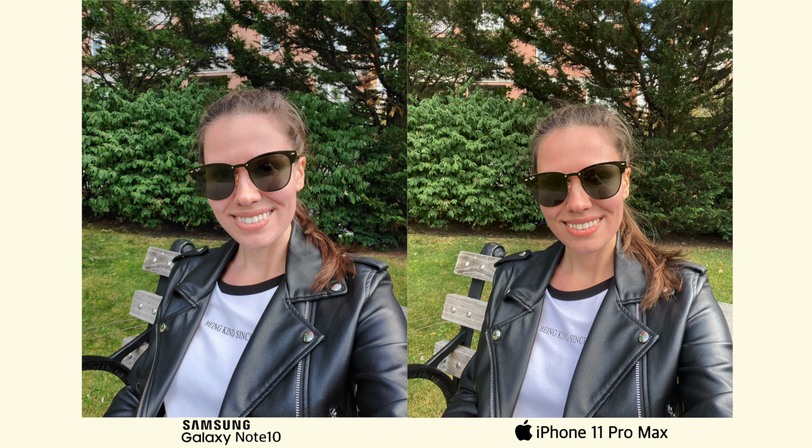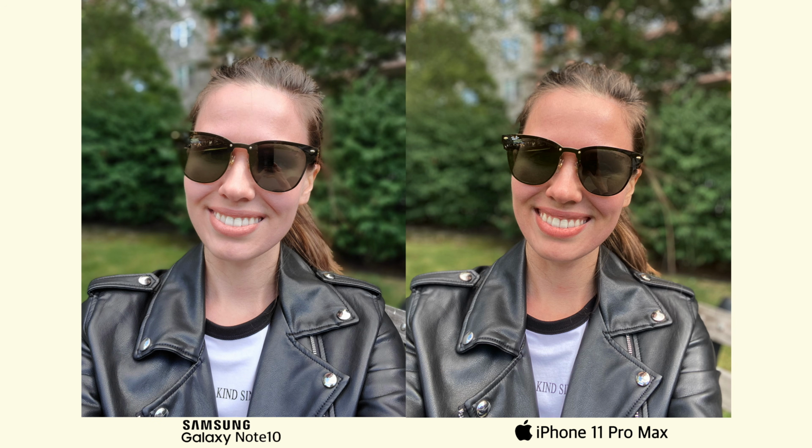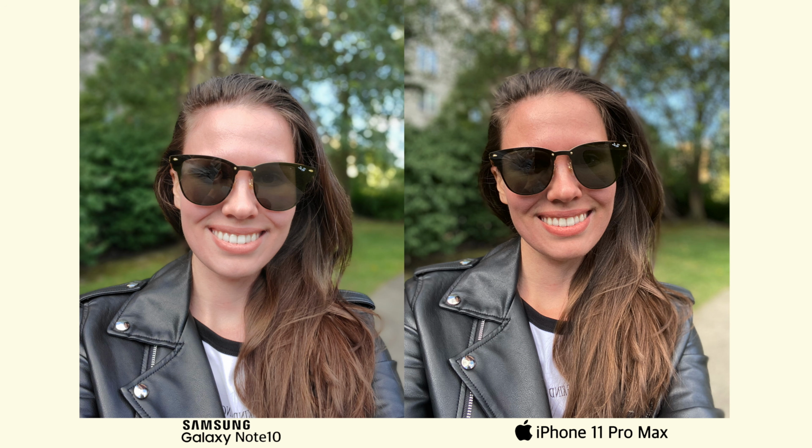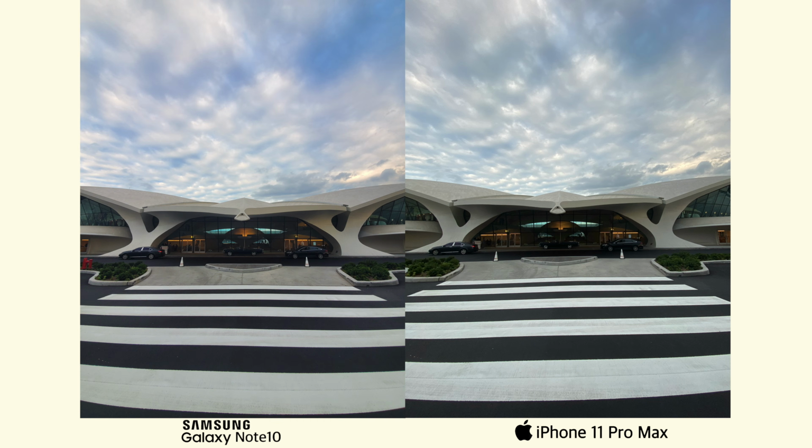Next, let's look at the wide-angle selfies. And let's take a look at some portrait selfies. Moving on to the wide-angle photos, and you can judge them for yourself.